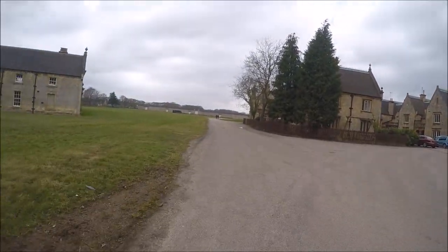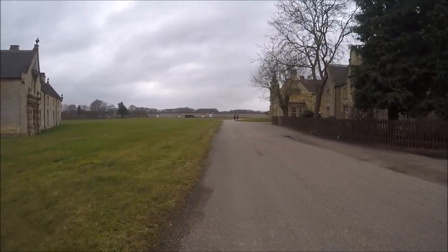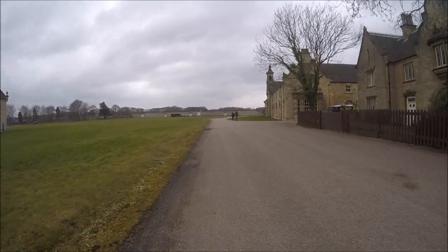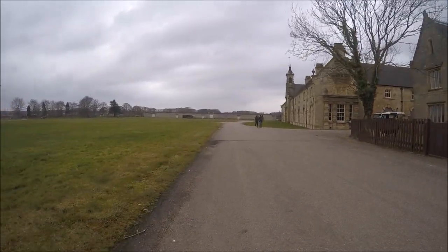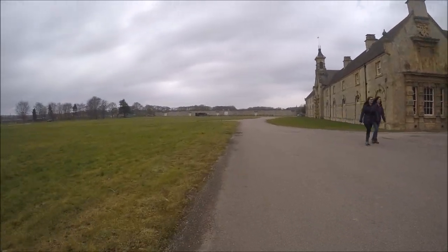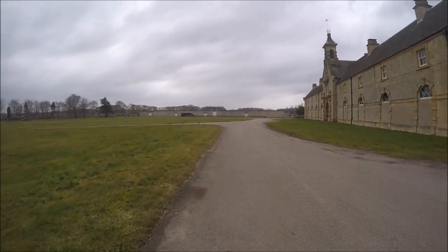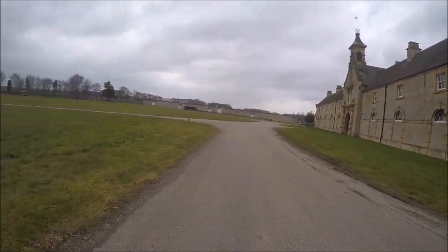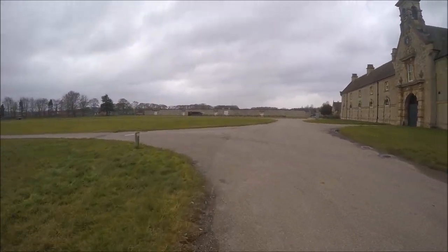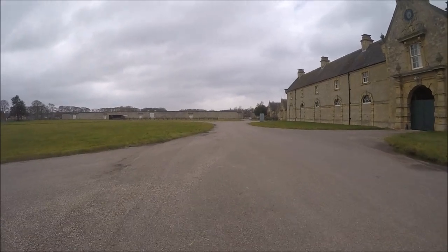But it's like a private little village, isn't it? You can imagine what it must have been like in the days when they had all the servants and everything. It must have been a fantastic, busy place. I think this one I'm passing now might be something like the stables, because they used to have separate stable areas and they used to have lots of horses and things like that.